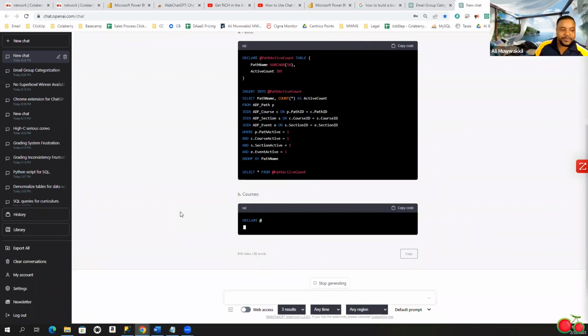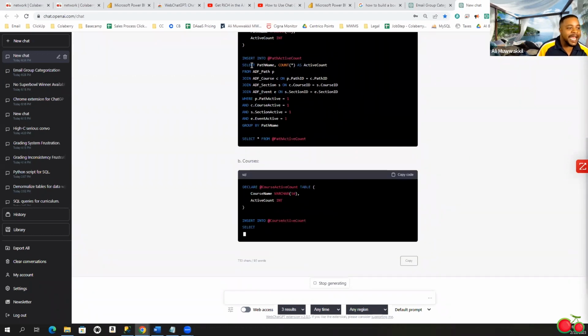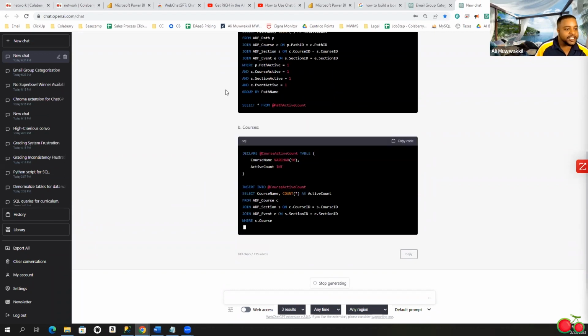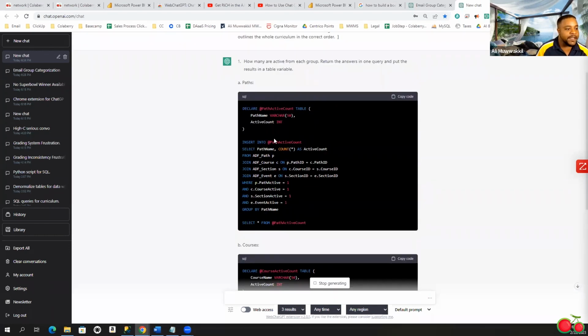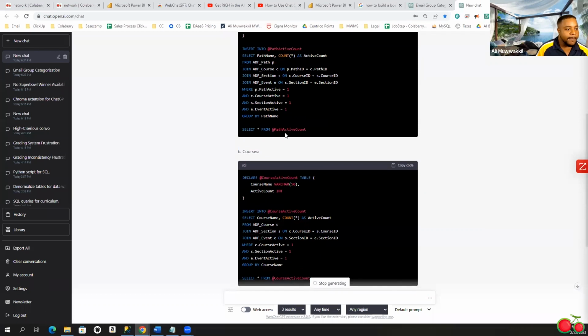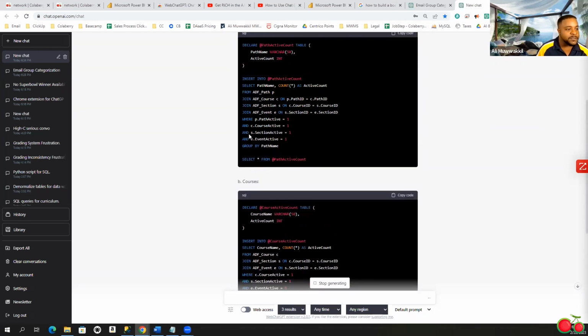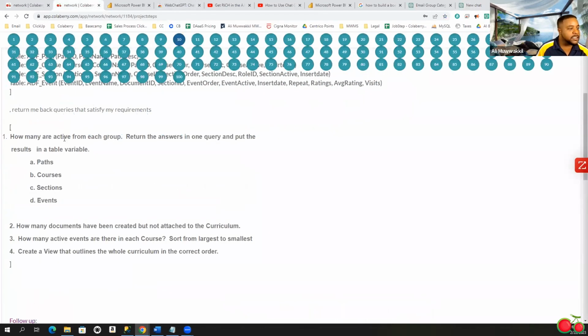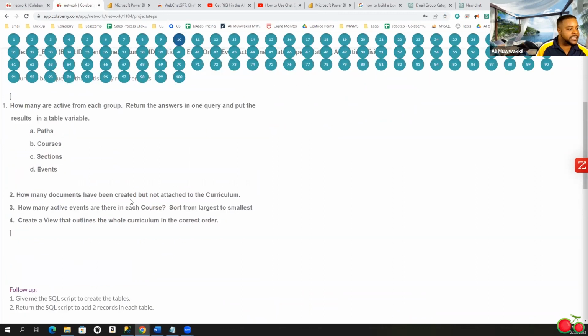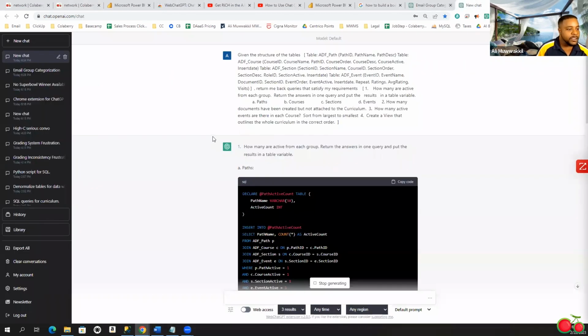So look at this, guys. It has joined the tables for me, and then it created the statement to be able to see and put it in a variable, okay? And it's basically answering my questions. What's my question? There's a few questions. How many are active in each group? How many documents have been created but not attached? How many active events? And create a view that outlines the entire curriculum.